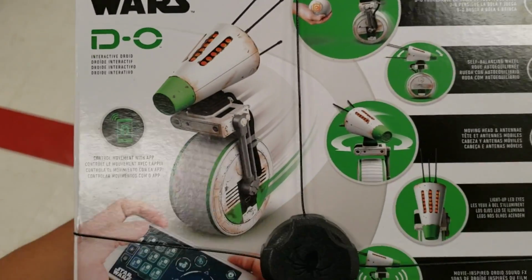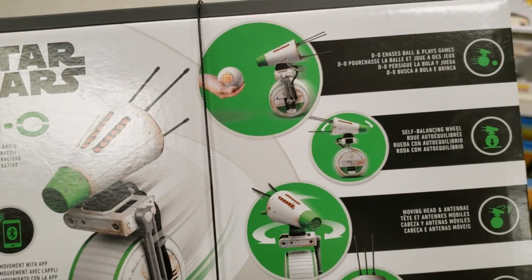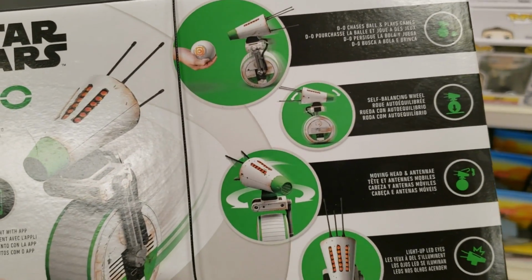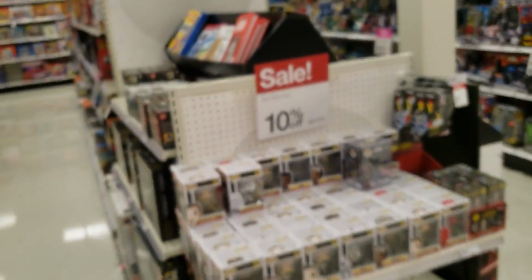I think J.J. Abrams and his crew are obsessed with a character that looks like a found object, kind of like the Gonk droid looked like a garbage can. But you know what? Gonk droid wasn't the center of the merchandise. And this thing is $150, which is really, really, really overpriced.